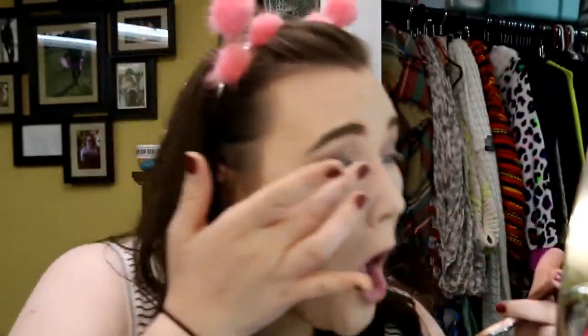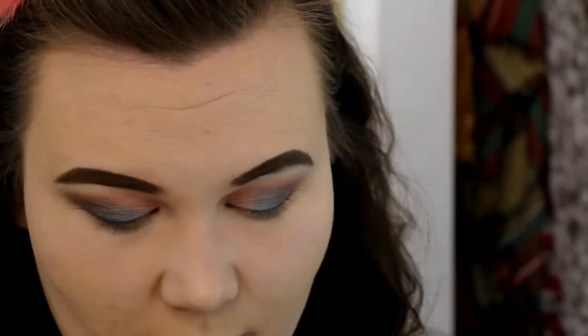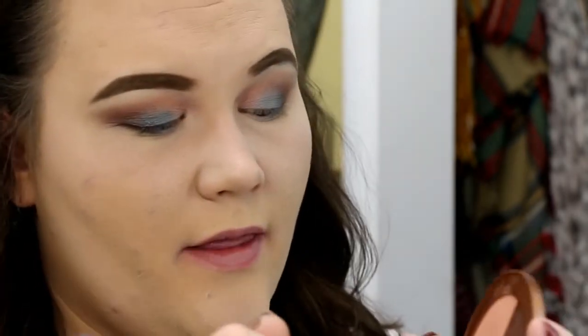It's kind of funny. Do you see how blue and pigmented this eye is? And then this one has none. And I'm irritated with myself right now because for some reason I am not able to build any product, and it's really pissing me off. Okay, guys, that's about as good as that is going to get, and I'm just frustrated. I am going to go ahead and go into the lower lash line with that blue, or at least I'm going to attempt to.